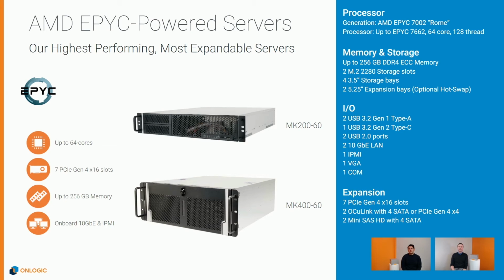Similar to our Ryzen systems, our EPYC line features standard dual 10 gigabit networking and a dedicated IPMI port. The MK200 and MK400-60 can also be configured with optional hot swap bays and multiple internal storage configurations. And we're in the process of qualifying additional redundant power supplies. And I know these are just the systems that are available now at launch. Can you talk to us a little bit about what the future holds for AMD servers here at OnLogic?